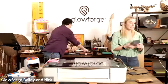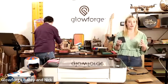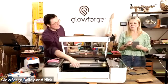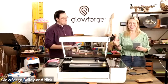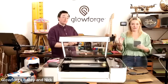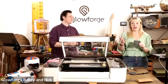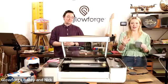But if we didn't, I see y'all asking in chat, where do we get settings for non-Glowforge materials? We actually have an amazing community forum. I think it's one of the best things about a Glowforge is how many other people have them and spend a lot of time with them and love them, and the amount of crowdsourced information that you get. So if you go to community.glowforge.com, you'll see what I mean. Don't go now because you'll never come back.